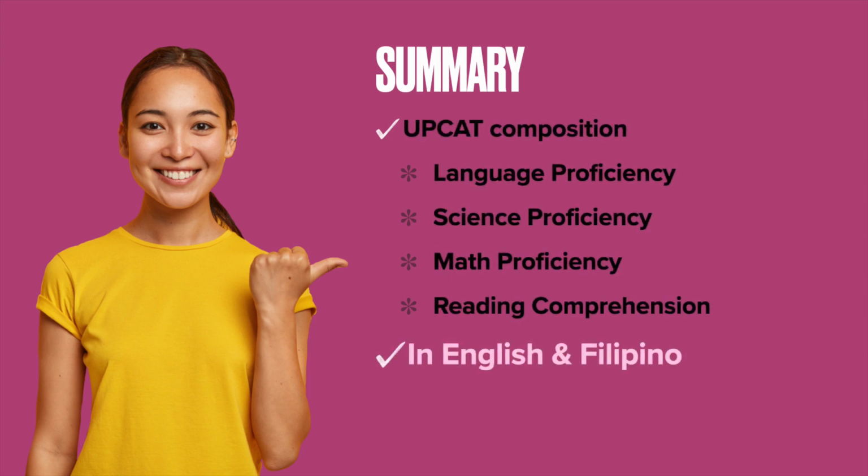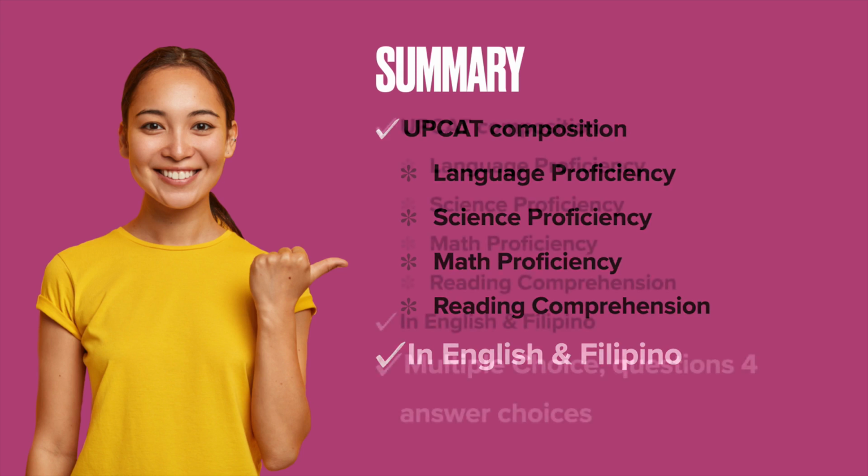All subtests can have questions both in English and Filipino. This is practically a certainty for both language proficiency and reading and comprehension, where the proportion of English and Filipino questions can be up to 50-50. From time to time, UPCAT takers are surprised to see a few questions in Filipino in the science and math subtests. Yes, it can happen in any UPCAT.